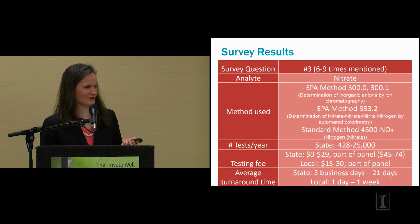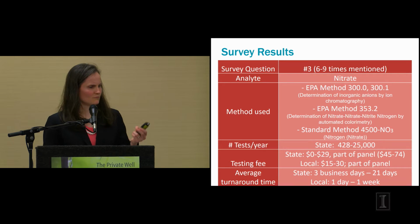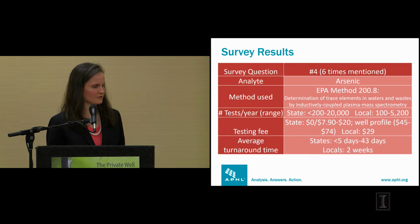So here's E. coli, it's very similar. Nitrates. I wanted to show the 3 different methods there. There can be a lot of variability within the lab methods, but they've been tested and hopefully should give the result that is needed. With the nitrates, sometimes that's part of a panel versus an individual analyte as far as the fee that goes along with that.